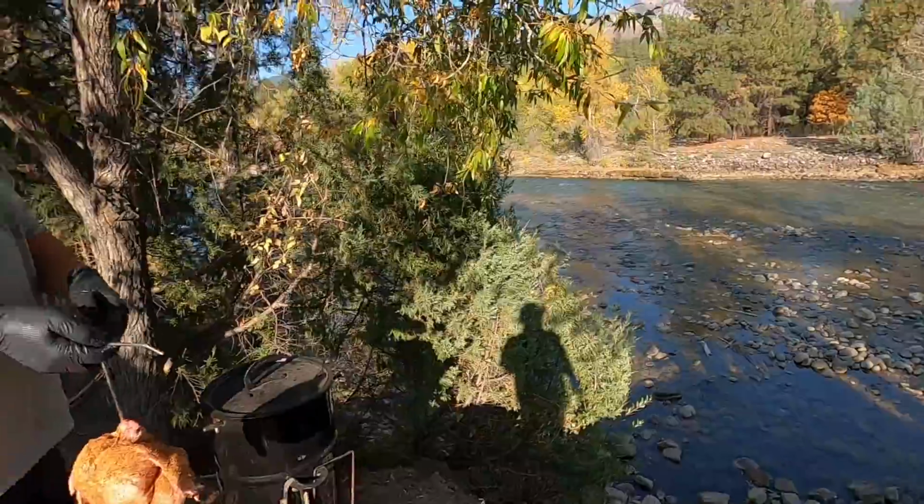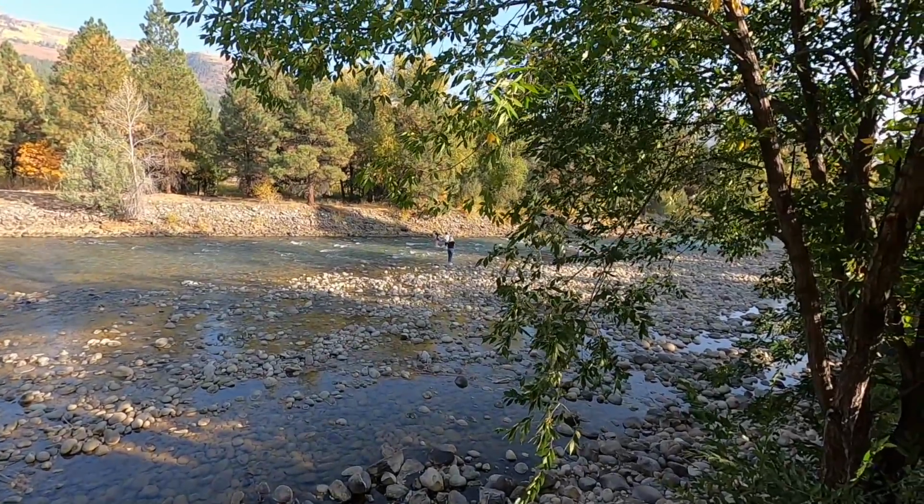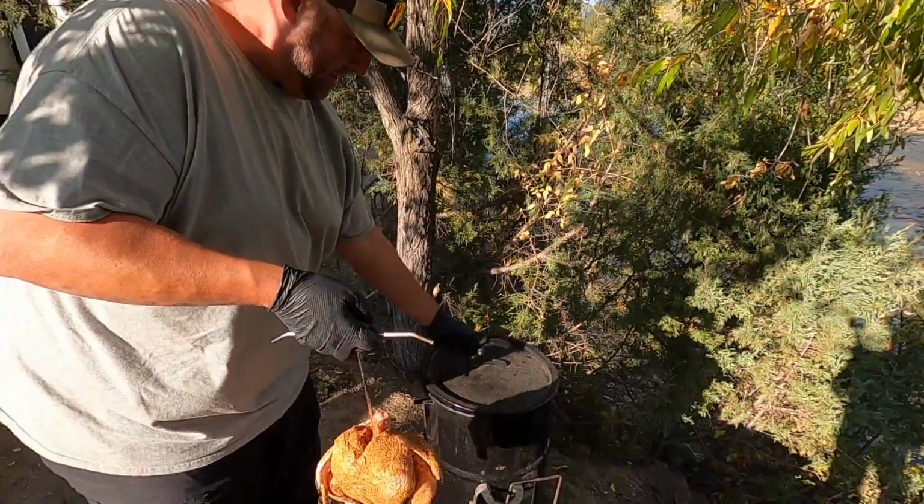Look at everybody out there in the river. She said that she would pay them $5 to walk across and back. Oh, really? Yeah, I heard her say that. Okay, well, here we go.